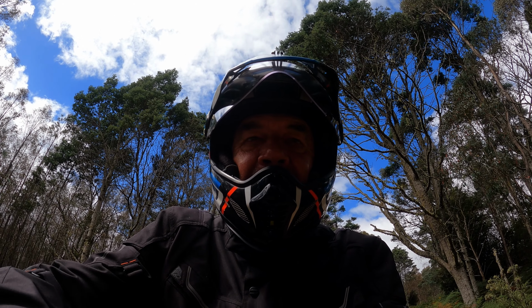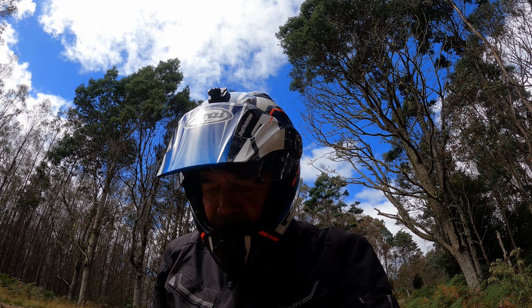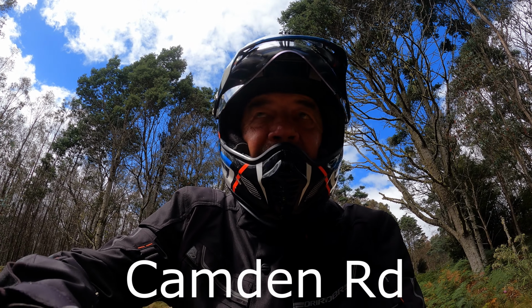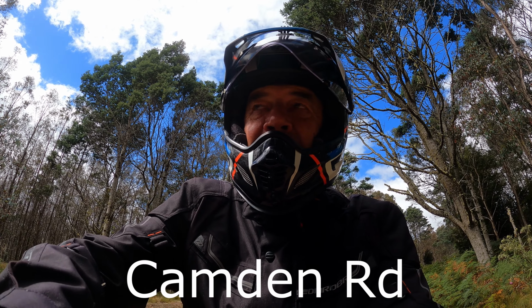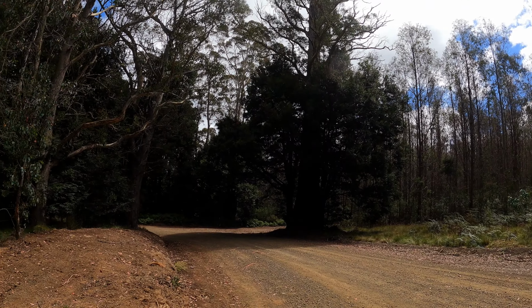I'm turning off the Mt Barrow road now, to head across towards Camden Hill Road, I think it's called. So it's a bit of a little track I've been on before. And to turn off is at this big pine tree.